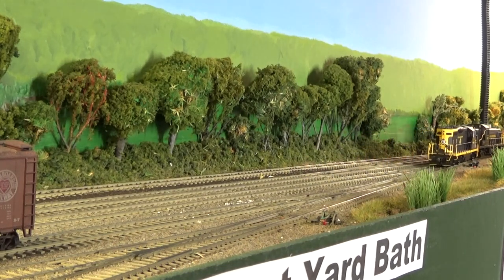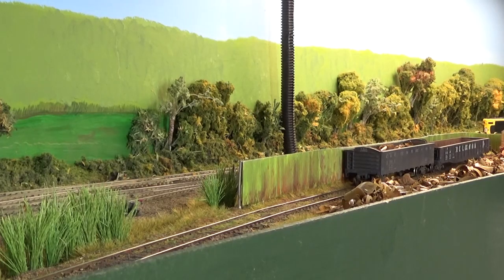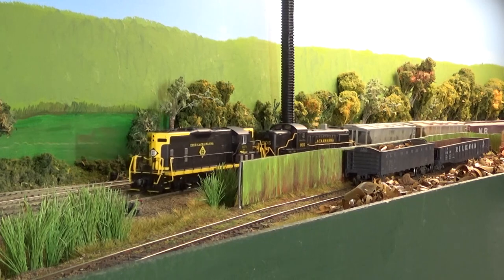and spotting the cars in our train at Keystone Cement, Northampton and Bath Railroad. And I don't think there's any Lehigh New England in the train today. Coupled into our train, and now we're gonna start working it into the yard here.